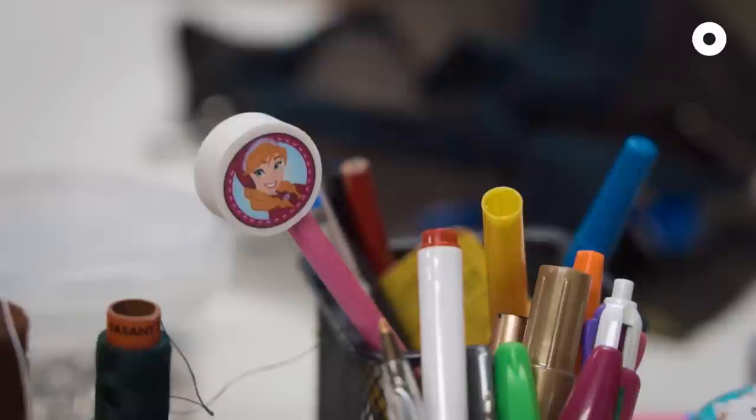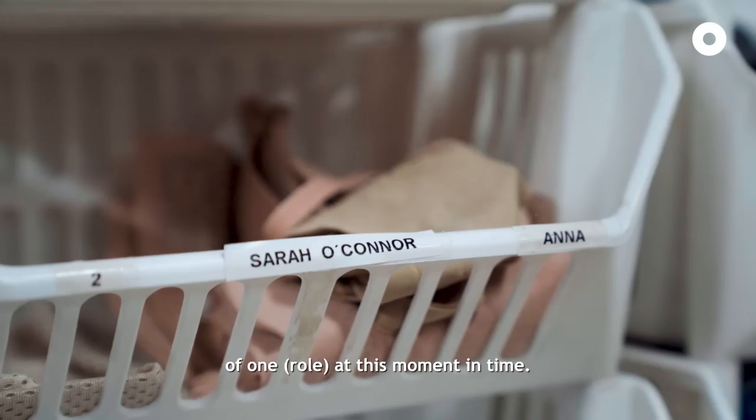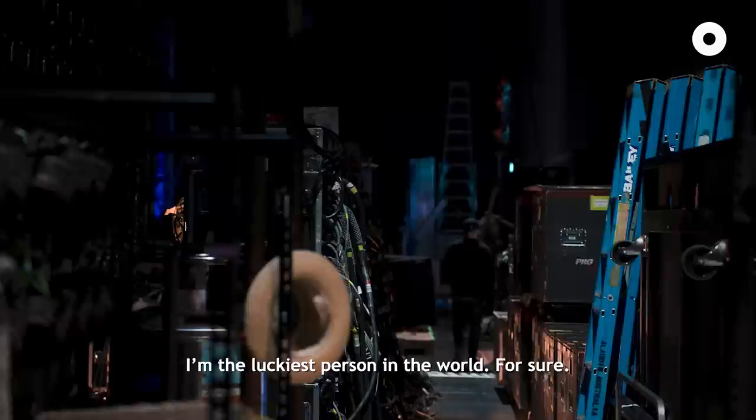Take Anna, for instance. I've covered it and I'm now playing it, which is an incredible step to have made. It is really nice to have ownership of one at this moment in time. Do you ever feel the insecurities? Does it come into play? When I left London, I didn't know this was going to happen. So it's amazing, and to be able to do it, I'm the luckiest person in the world, for sure.